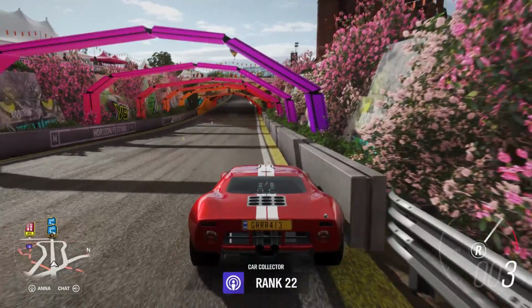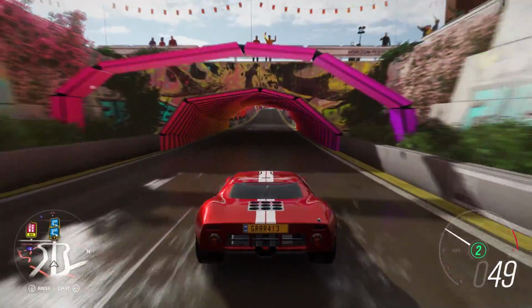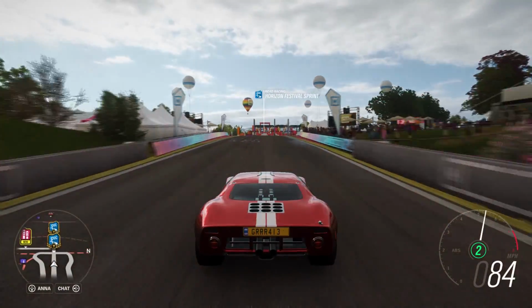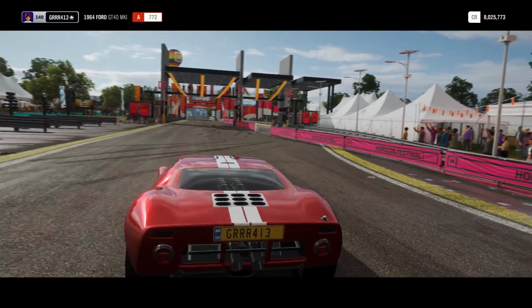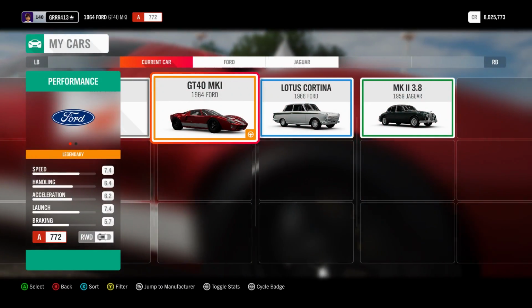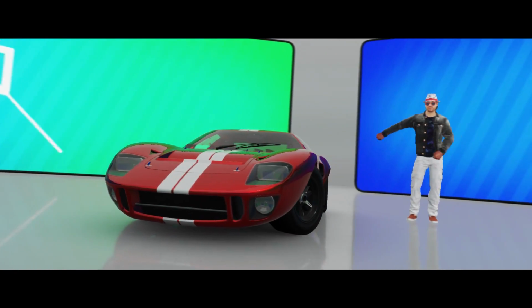Ow, that's my bad, guys. And we just got 10,000 credits for leveling up our car collection score. I think that's what that was, right? Not entirely sure. But let's go ahead and do this Horizon Festival Sprint Race, and we're going to see how well this car can compete real quickly. Horizon Festival Sprint in our brand new GT40. I'm excited, guys. I really and truly am.